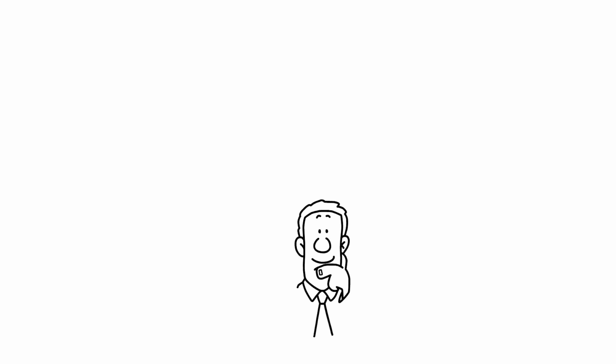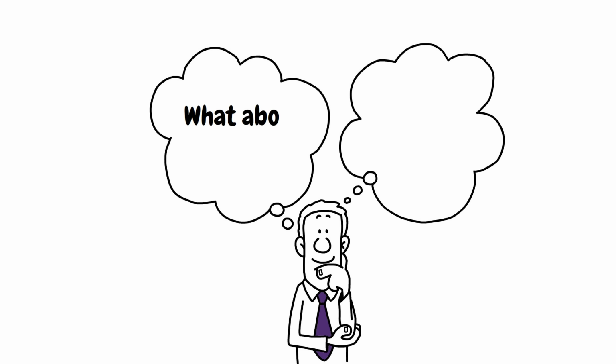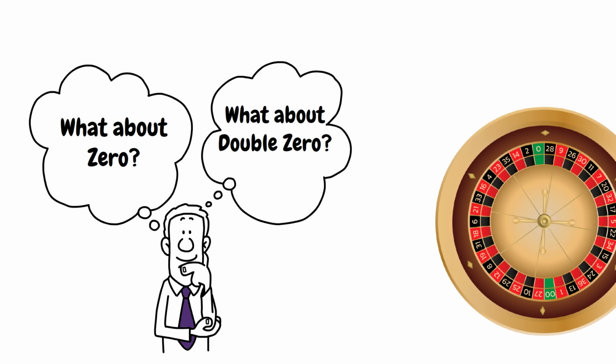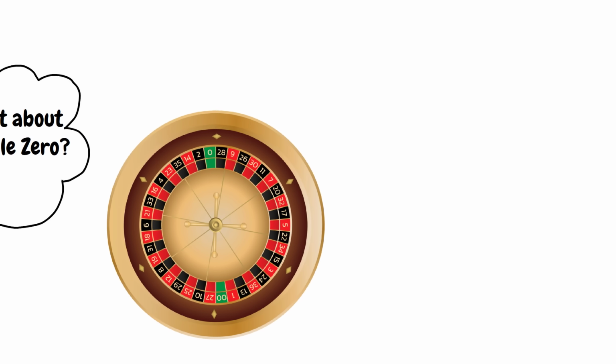Well, what about the zero and double zero, some of you will be thinking. First of all, if you're playing at a roulette table with a double zero, you need to leave immediately and find a roulette table with a single zero. You've just cut the house edge in half with that one simple move.